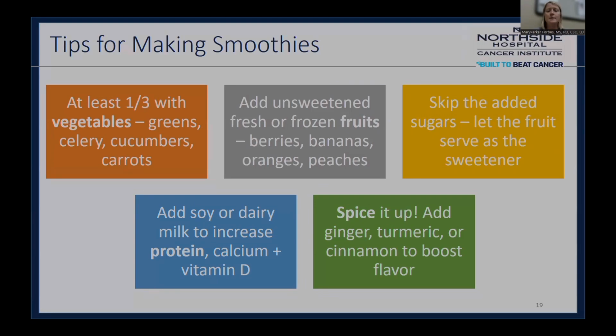So some tips for making smoothies. You want at least a third of it to be vegetables. So that's like greens, celery, cucumbers, carrots. These are going to be your non-starchy vegetables that are going to help add a lot of phytonutrients as well as your good fiber.